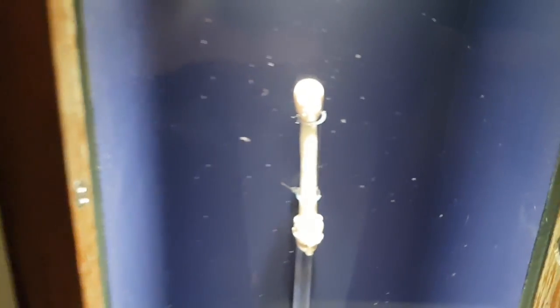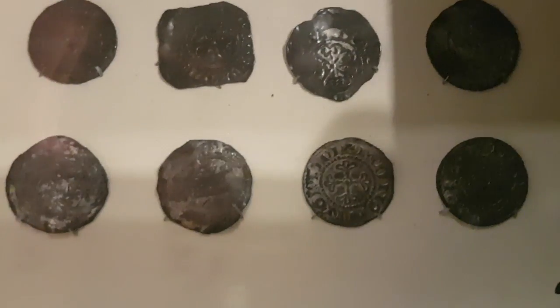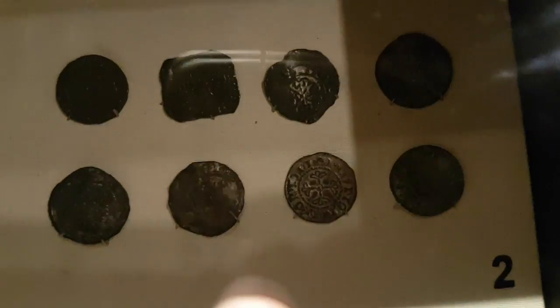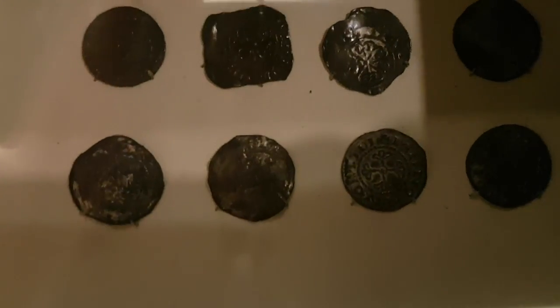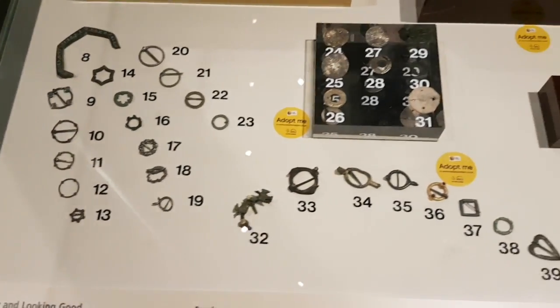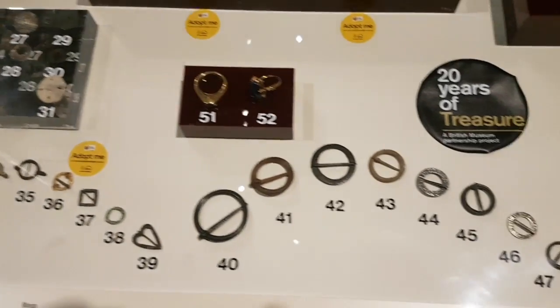That's from Henry I's time, but look at these. You've got all these medieval coins and tokens. Beautiful. Look at them. That's very similar to one Luke found. That might be French. That's lovely. These are proper treasures. These are gorgeous.